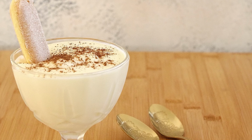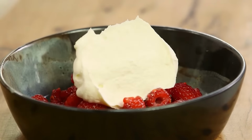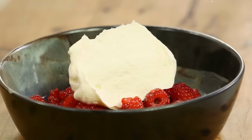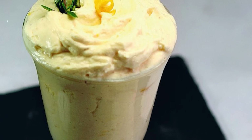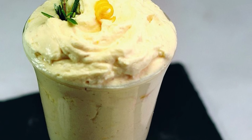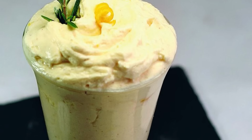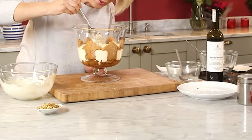Some versions were thin enough to drink, while others were thick enough to eat with spoons. Syllabub was served in special glasses that showed off the layers, frothy cream floating above the wine below. Guests would sip the wine first, then spoon up the cream. The drink was delicate and celebratory, meant for Christmas parties where elegance mattered. Few modern cooks know syllabub, though it once graced every proper holiday table.